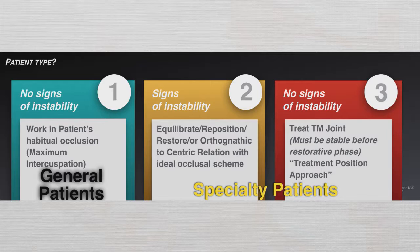That second category, what I'm going to say, is that yellow patient. That's the one that has signs of instability. So we've done the examination and we identify problems on the functional side. It could be muscles. It could be beginning stuff at the joint. It could be wear and tear on teeth. Wear, mobility, migration, abfraction, sensitivity, all of those things that could be the non-bacteriological things that are signs teeth are wearing out.